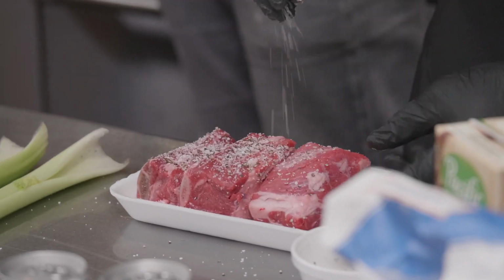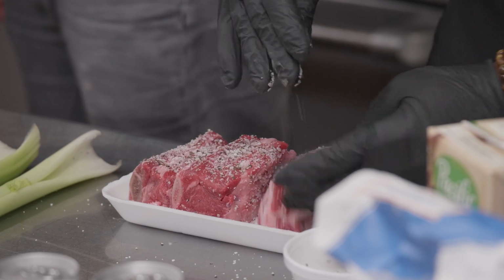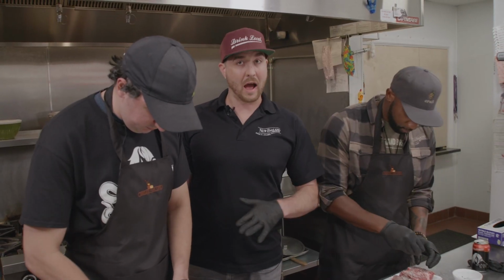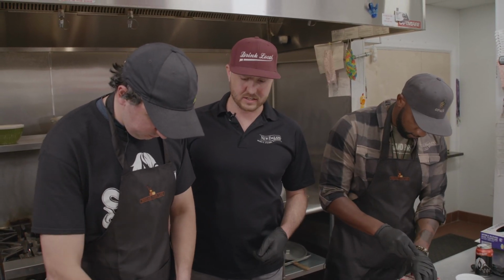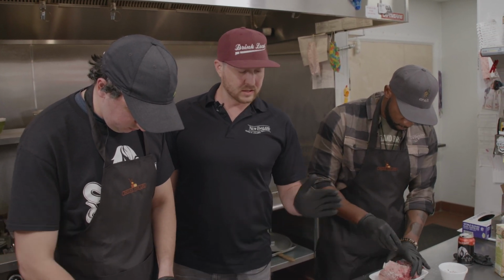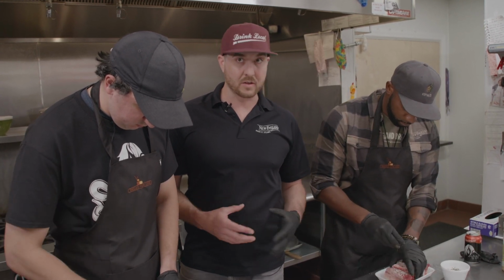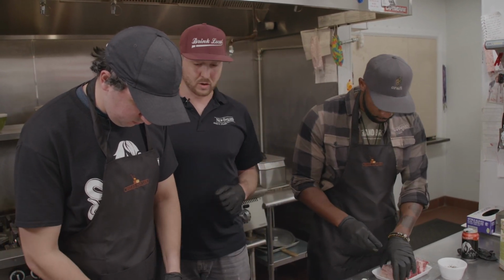While Jamal's seasoning and searing off the meat, we're going to go ahead and start getting our vegetables ready for after the meat being seared. So Taylor is peeling some carrots. We're also going to dice up the carrots, celery, leeks, and onion. So that'll be braised in with the beer, the broth, and also the short ribs.